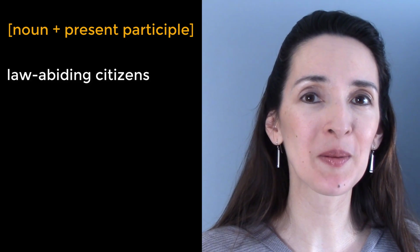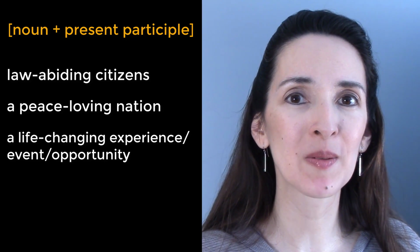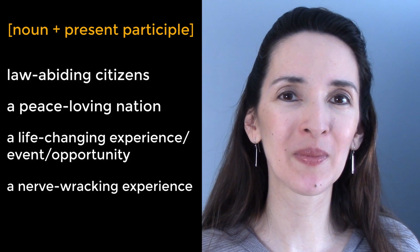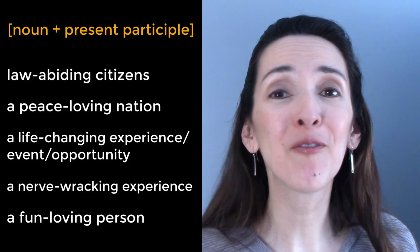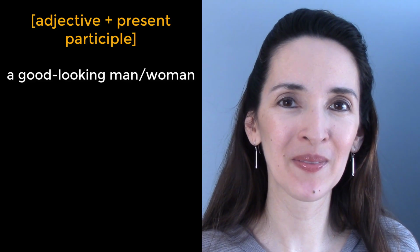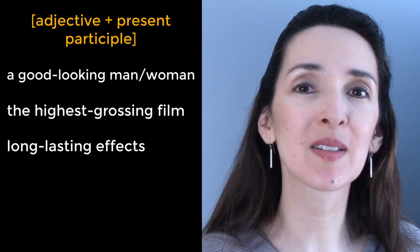Law-abiding citizens. A peace-loving nation. A life-changing experience, or a life-changing event, or a life-changing opportunity. A nerve-wracking experience. A fun-loving person. A good-looking man or a good-looking woman. The highest-grossing film. Long-lasting effects.